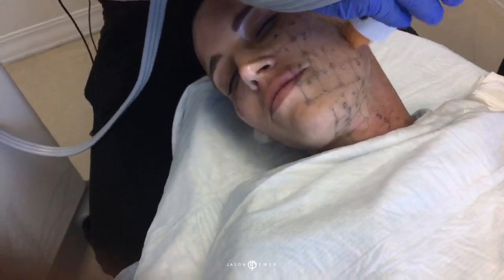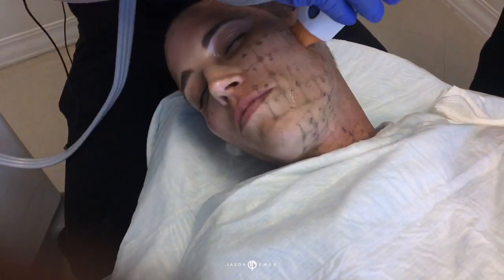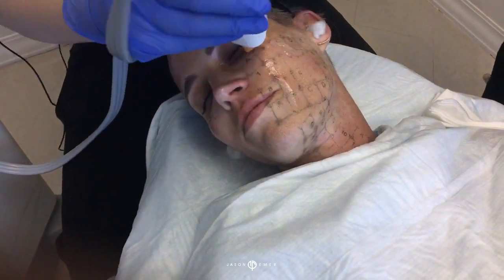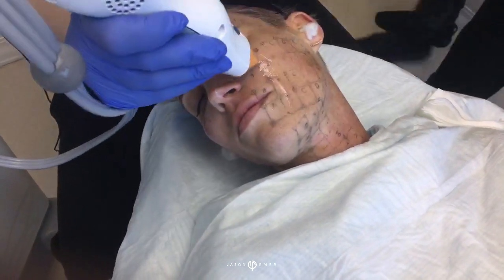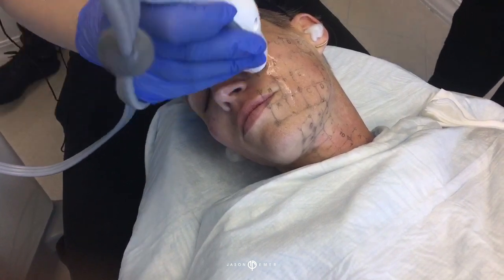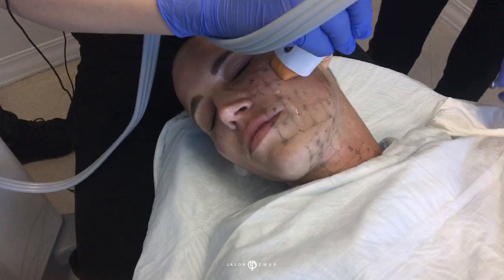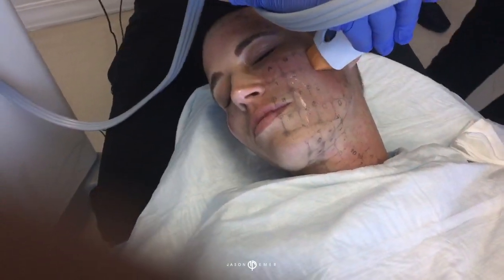How was the pain on that side? It was all right. It was a little bit near the warm end. Yeah, that's what I thought. A little bit more. So you want what I call lakes of fluid here to allow the energy to go into the skin safely. You want that conductive barrier between the energy and the skin.